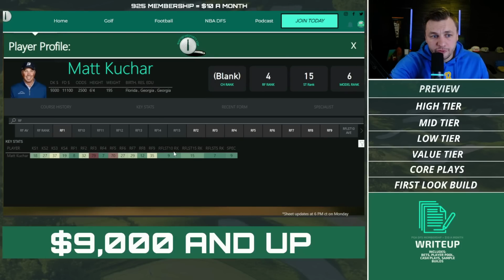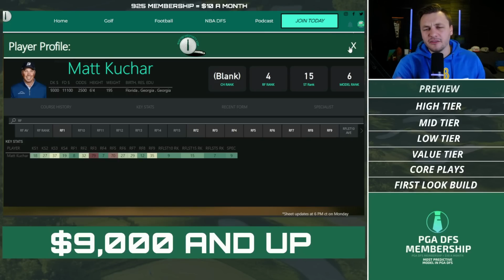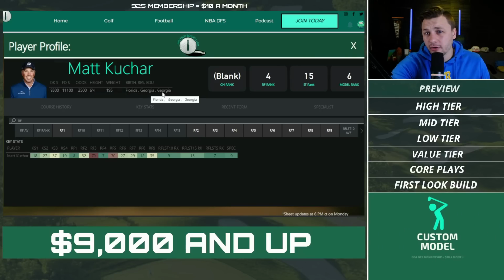If we look at long-term form and short-term form in this field, he ranks out top 15 in long-term form, and top 7 over the last 5 events. So really just a good enough play considering this price tag. It really wouldn't be shocking to see Matt Kuchar in contention. It's kind of crazy, we are seeing a lot of these older guys bounce back this year. Justin Rose, Jason Day. Matt Kuchar has had a much better season this year than last season. So it just wouldn't be shocking to see him potentially win. We do see he has a little bit of location ties, born in Florida, in the Georgia area as well. Not really the same, but take that for what it's worth.